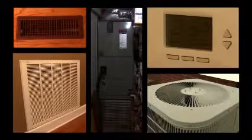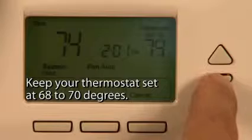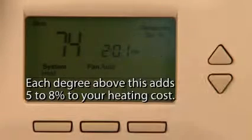Up to 50% of your monthly electric usage can be attributed to your heating system. Keep your thermostat set at 68 to 70 degrees. Each degree above this adds 5 to 8% to your heating cost.